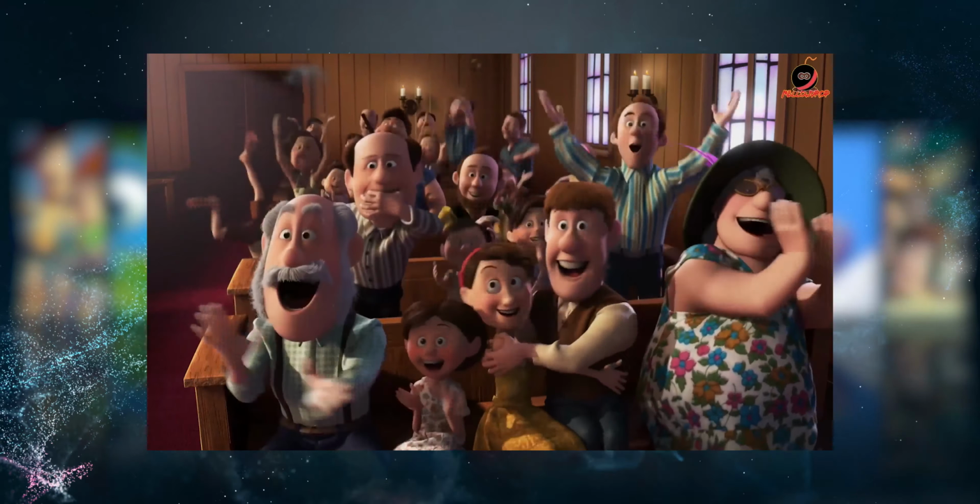There are at least 100 different races of monsters in Monsters Inc. And actor Billy Crystal got the role of Mike in Monsters Inc. after refusing to voice the part of Buzz Lightyear in Toy Story. Crystal said he had regrets about not saying yes to the first role.